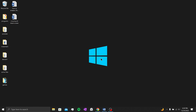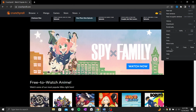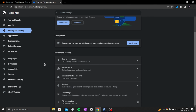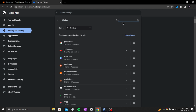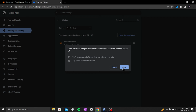Our first solution consists of 4 small steps. Our first step is to clear the Crunchyroll cache data in Chrome. We enter Chrome. Click on the 3 dots in the upper right. We click on Settings. From the left menu, we click on Privacy and Security. Click on Cookies and Other Site Data. We scroll down. Click on See All Site Data and Permissions. We type Crunchyroll in search. We delete the results. This was our first step.